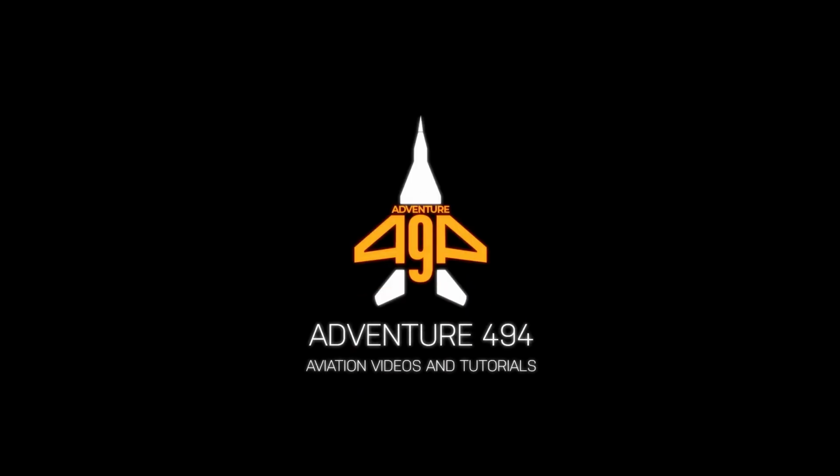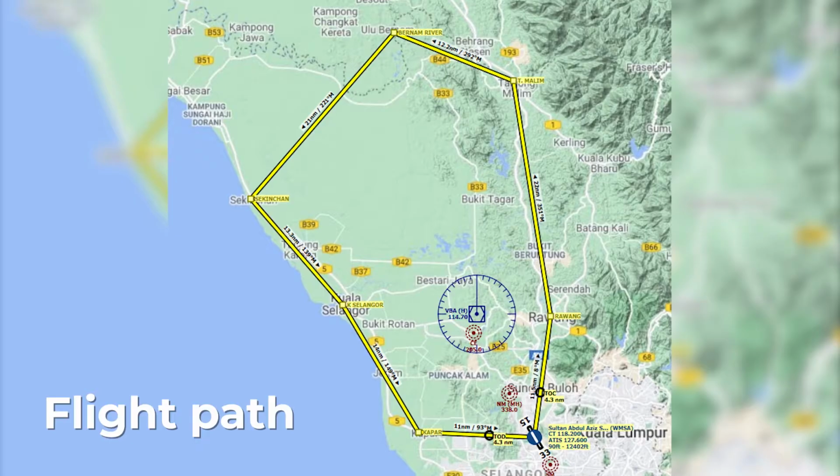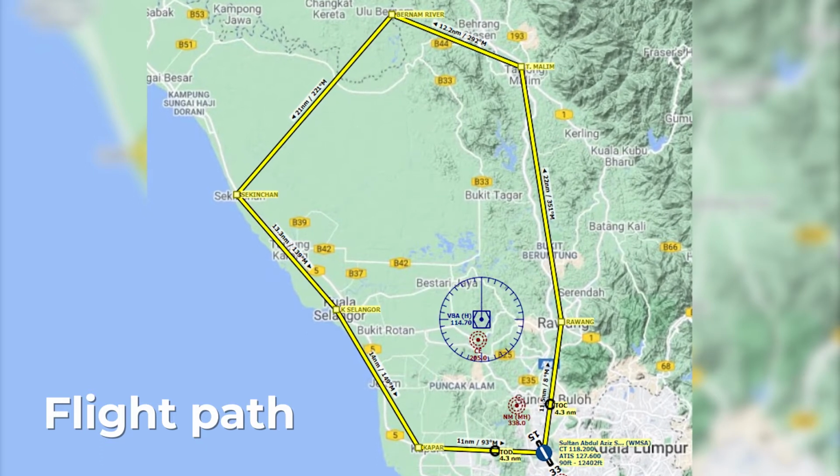1000 feet initially, left turn to Rawang, runway 15, clear for takeoff, Adventure 4904.